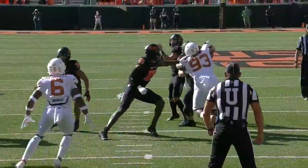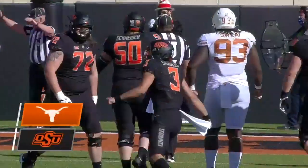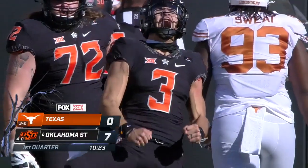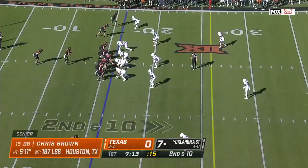But then you see the talent on this offense, while the defense is stealing the headlines. You see the talent on this offense trying to hit its stride as we near November. The energy, just excellent coverage on the back end by Brown.